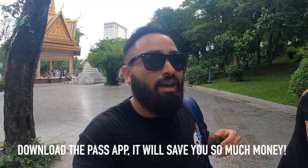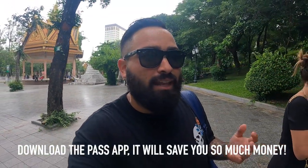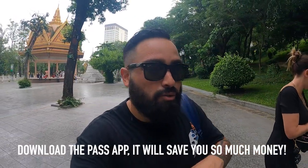But right now we are using the Pass app, which is like the Uber here in Cambodia. And we are ordering a tuk-tuk. I love using the Pass app because you don't have to sit down and negotiate a price with the tuk-tuk driver that is oftentimes gonna be quite expensive because they look at you like the foreigner that you are and right away try and hit you with a big price. So right now we just looked up that the Pass app is actually gonna cost us less than $1 to get us over to the central market.